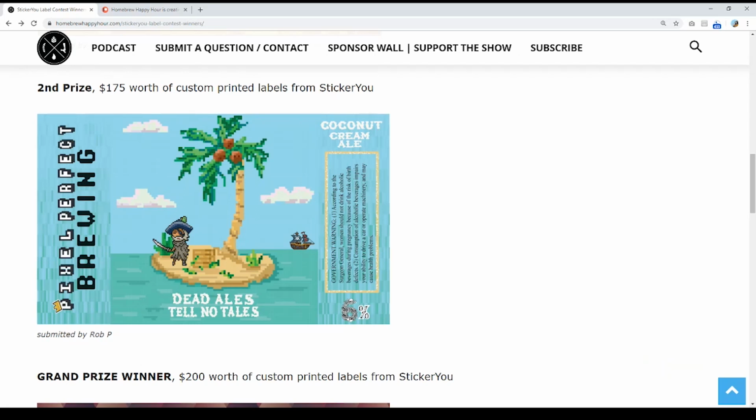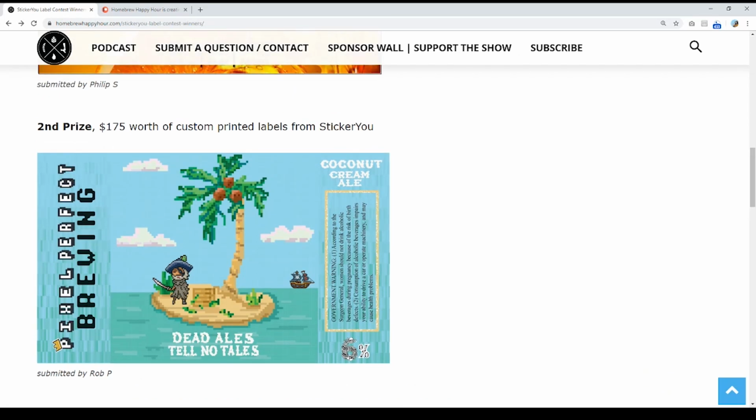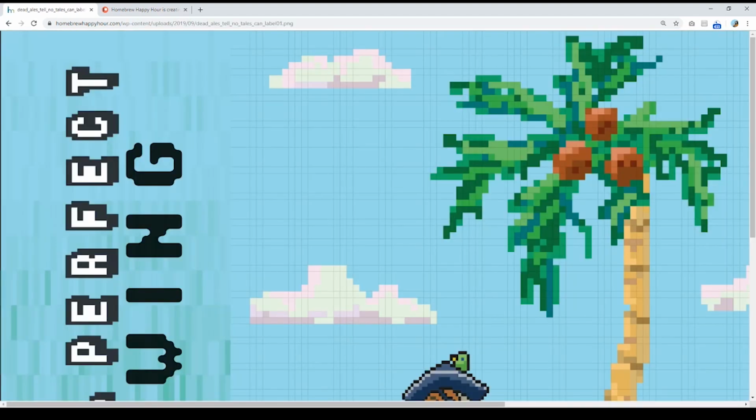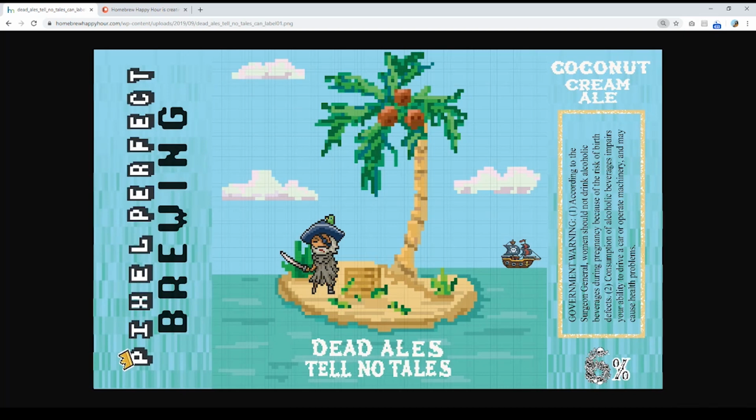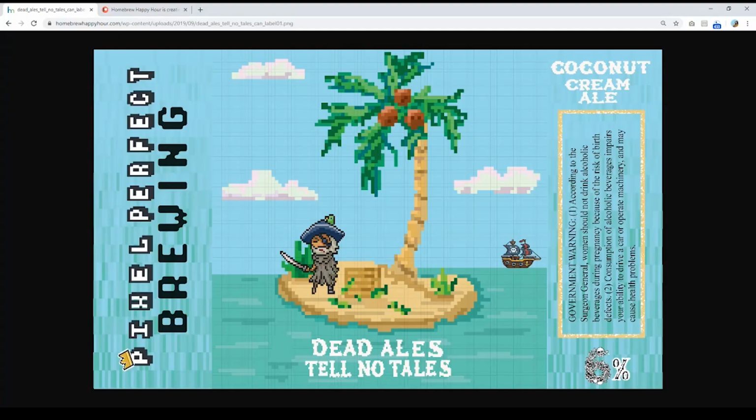Second prize. This was my first pick, but it drawn from the hat didn't work out. Submitted by Rob P. from Pixel Perfect Brewing. Oh, let me zoom out of that. There we go. Dead Ales Tell No Tales. I like that retro, that retro video game look to it. It's pixelated, wasn't it? Yep, it's pixelated.